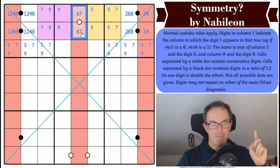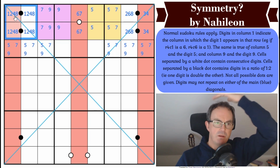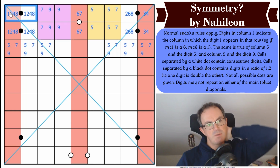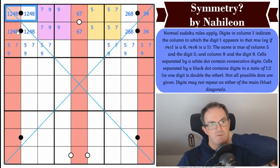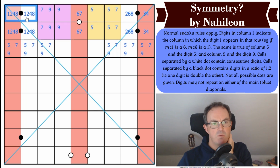6, 7. 1, 2, 4, 8. And okay, the 1, 2, 4, 8 here have to be, well, wherever the 1 is, it's going to go with 2. So there's going to be a 1, 2 pair in one of these positions and a 4, 8 pair in one of these positions. So there's a 1, 2 pair and a 4, 8 pair. And over here there's a 3, 6 pair.